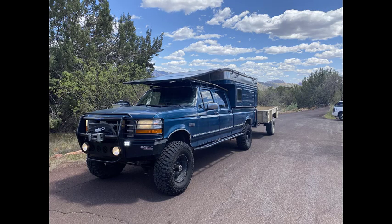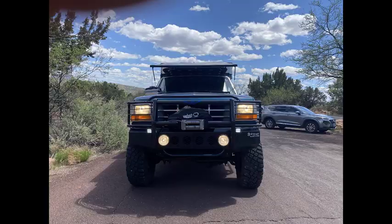16 inches of articulation all around. It handles the trails like gangbusters. You can live in this thing full time, not a problem, super easy. And it's diesel, so it's got lots of torque.